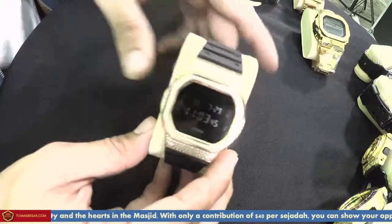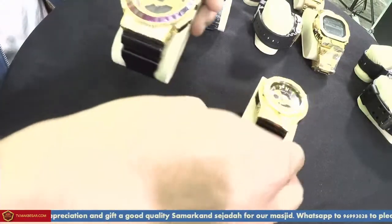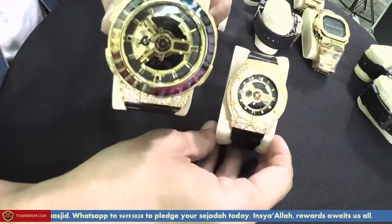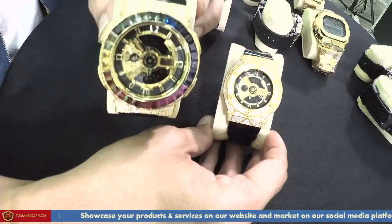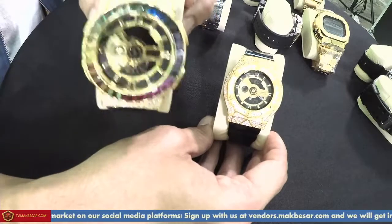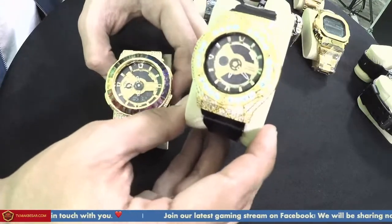Gold couple collection. This one has a rainbow bezel. This is for men. So this is G-Shock Rainbow. The G-Shock Rainbow is $378. And the Baby G Gold.